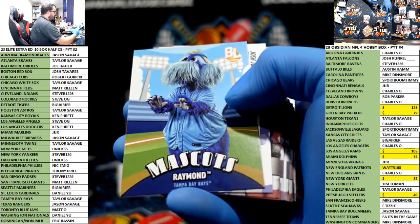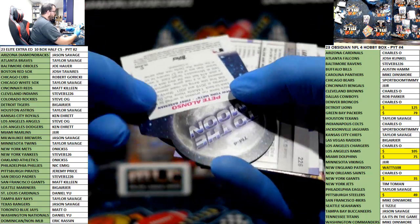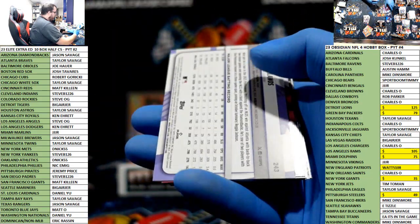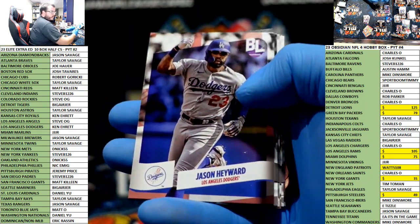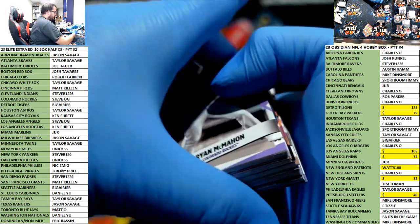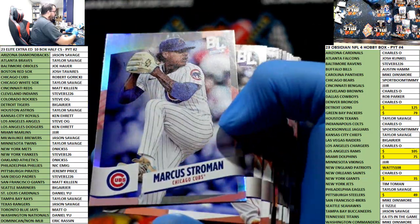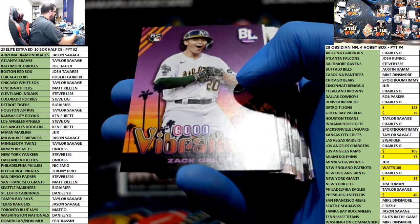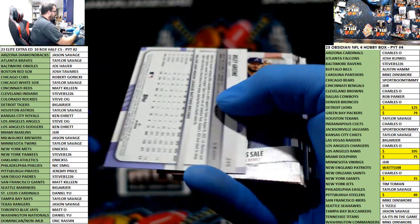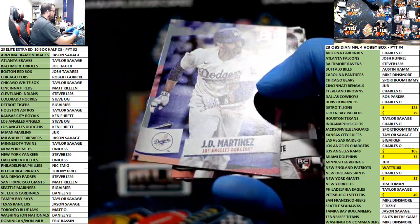Austin Riley blue for the Braves. Let's get after Raymond. Josh Young. To the moon. Get too many of those. Snoopar. Dansby Swanson. Nick Castellanos. Arenado. Yuri Perez. Strowman, come on. Giloff. Max Fried. Riley Green. There's Dominguez. Tatis. JD Martinez.